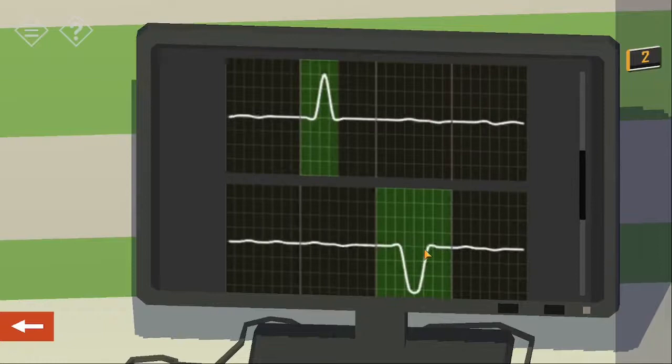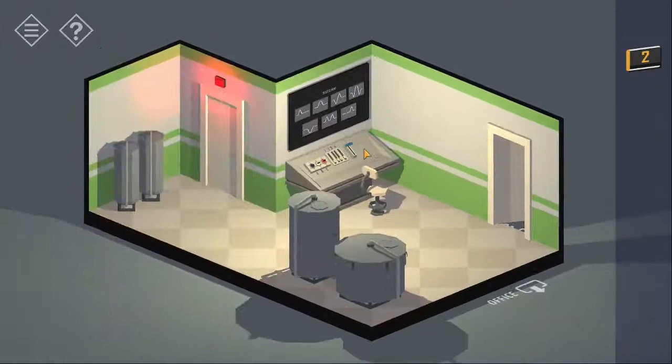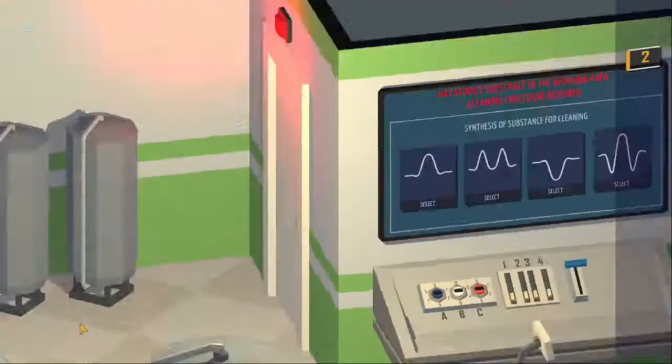Sorry, this is not the last. This is the last one. Down, up, down. Okay, let's go here. The third one is down. The last one is this. Okay, this is not hard to understand. Okay, so we have this one, right? I guess it's right.